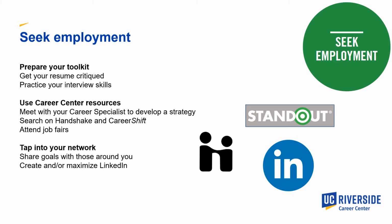You can practice preset questions that the Career Center staff have put together for you, or you can actually design your own interview questions based on whatever challenges you may have with different types of questions. And you can review those on your own. You can also make an appointment with your career specialist so that we can go over them together with you and talk about areas of strength as well as any areas for improvement.